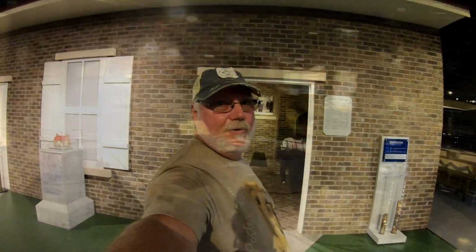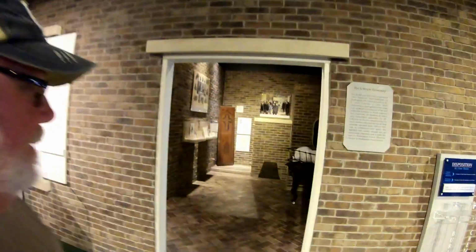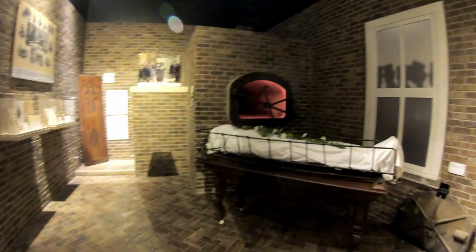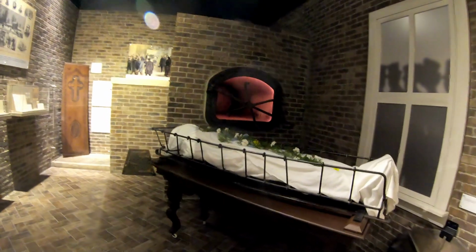All right, let's go in here. This is Le Moyne Crematorium. Set with the body ready to go in the oven. That's kind of creepy.